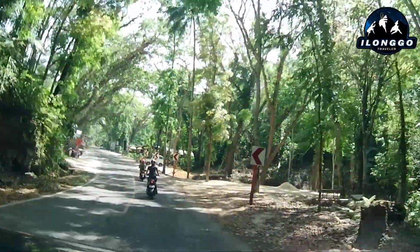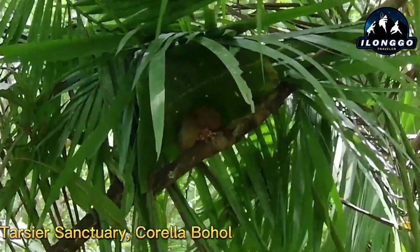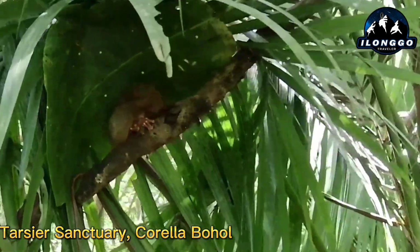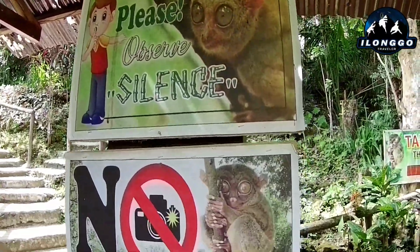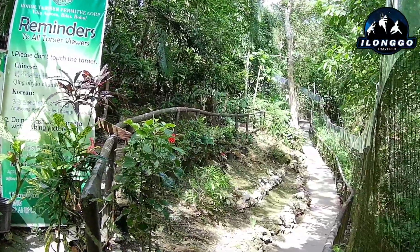Our next stop was the Tarsier Sanctuary. This is where you can see the smallest primate in the world. Tarsiers are cute and shy creatures that have big eyes and long tails. They are nocturnal and sensitive to noise and light. So kailangan huwag masyadong maingay when you visited the place.